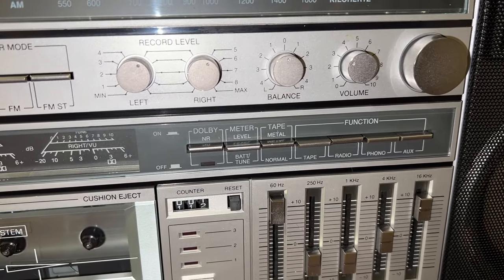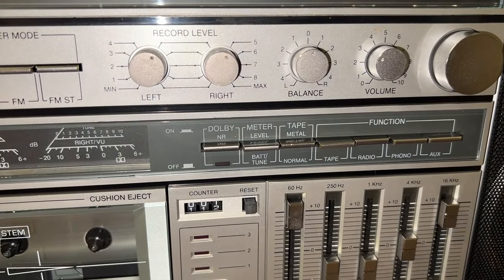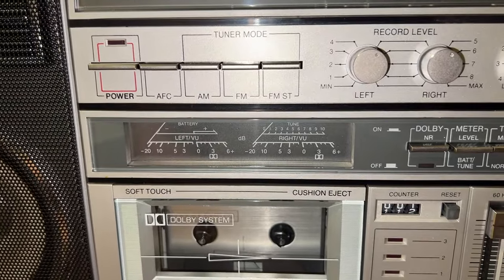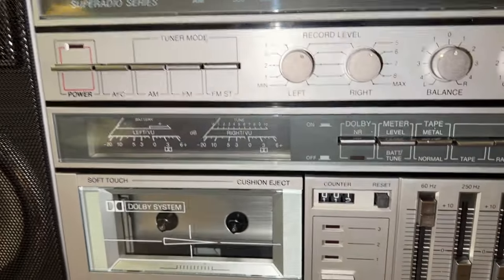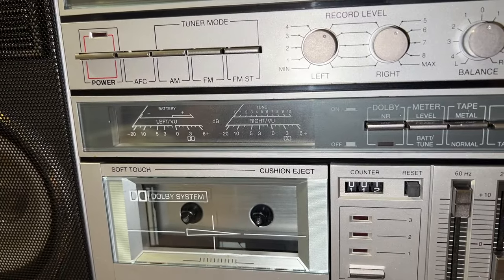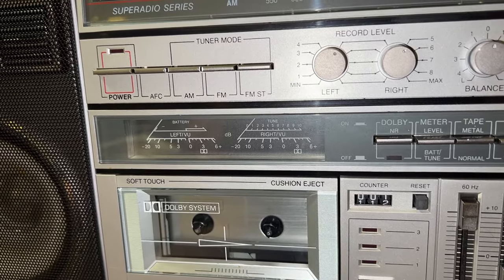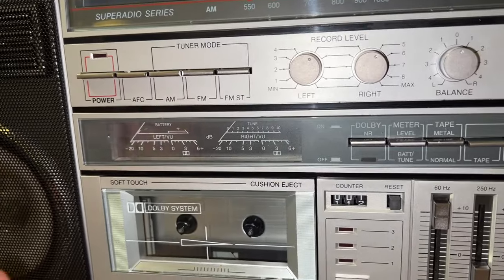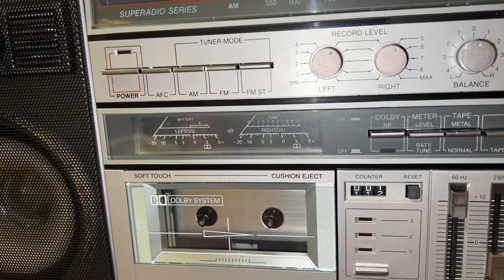And you have battery tuning and level for your meters and Dolby B noise reduction, which is where it gets interesting here. This is 1985, and pretty much everybody has gone to using LEDs for a VU meter. No, this has an analog VU meter, and I love that. I love analog VU meters, let me just say that. Nothing wrong with LEDs, but there's something special about having analog VU meters. Not only are they analog, but they're actually lighted.